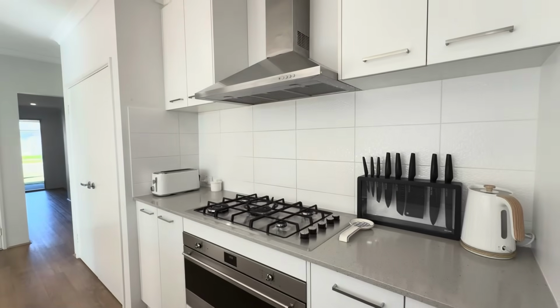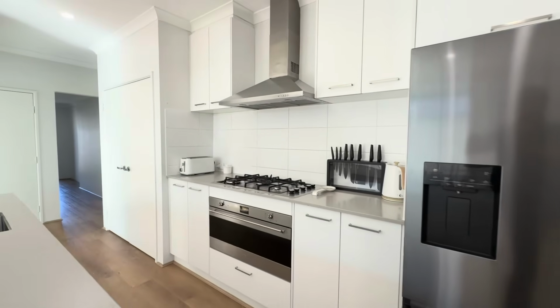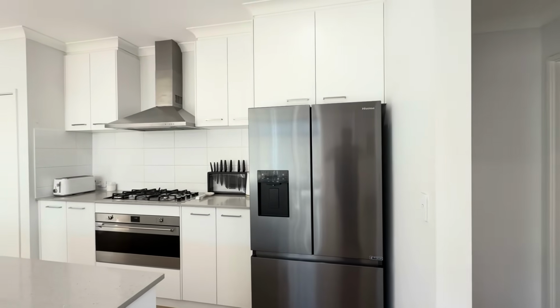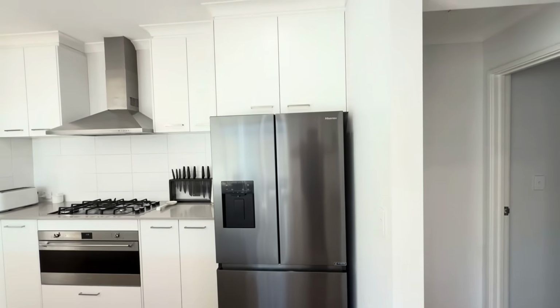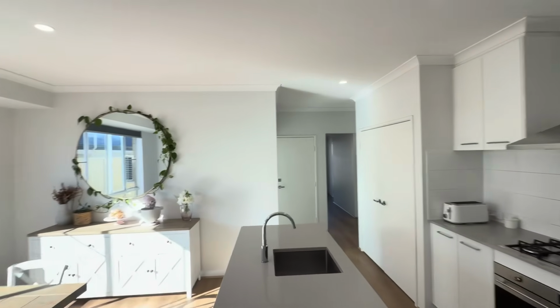Smeg rangehood, Fisher & Paykel stovetop, Smeg oven. Yep, they picked the best of the things they wanted for all of that, and that is all just an indication of the quality that has gone into this one. A good sized fridge recess, plenty of overhead storage as well. So all of that working together so nicely.